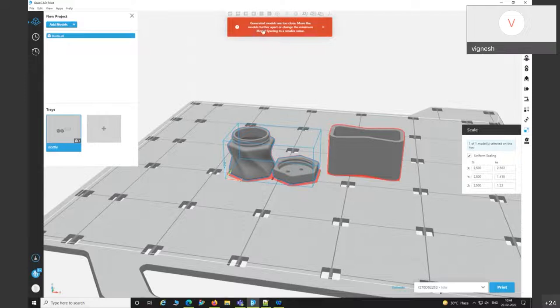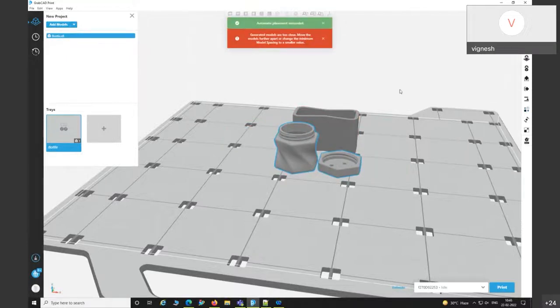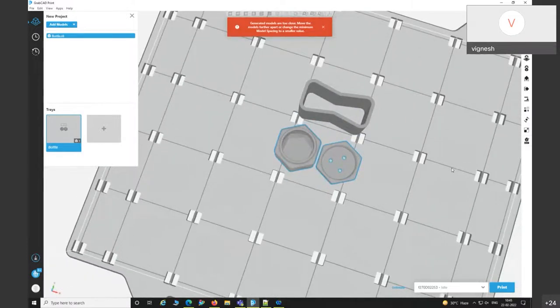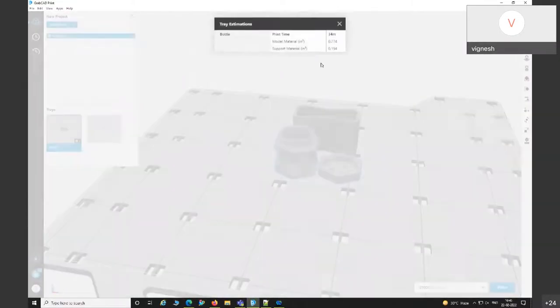Okay, now it is saying that the generated models are too close and we need to arrange the tray again. So we can go here and arrange this tray for optimized distance. Now it has changed the configuration, and this is the most optimum position for this component. Now if we estimate, it shows the model material taken, and the part time would be 34 minutes. In 34 minutes it would be completely printed.